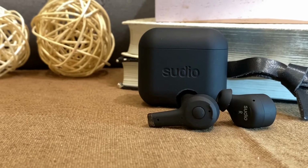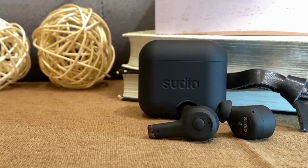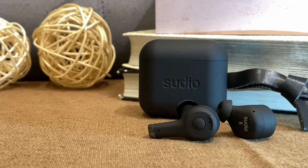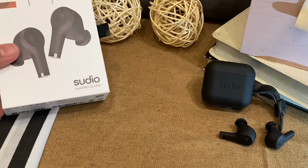Ang wireless earphones ay isang personal accessory. It is attached to you and it is attached to a device that accompanies you on your daily communication needs. You may find Sudio ETT suitable as your daily earbuddy.